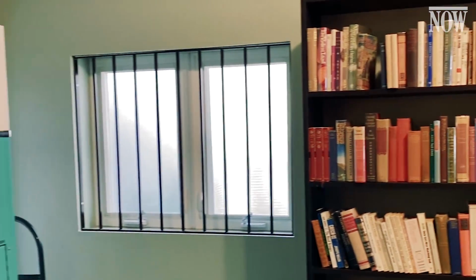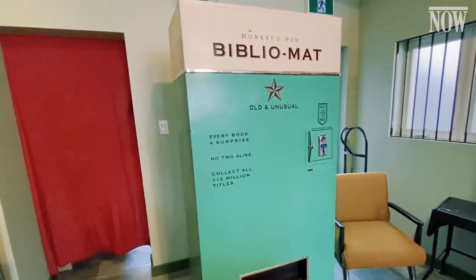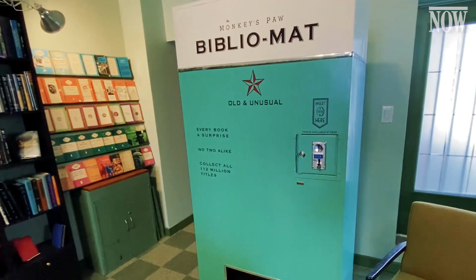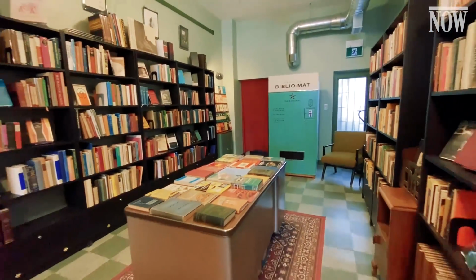The Bibliomat's owner goes to extreme lengths to ensure the books stocked in the Bibliomat are authentic and worthy of your interest. Sometimes you might even get lucky and score a vintage hardcover worth well more than the $3 you paid for it. It's this attention to detail that makes the Monkey's Paw Bibliomat a pleasure to patronize.